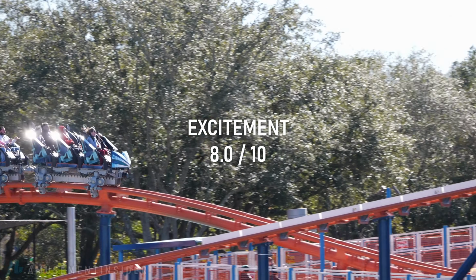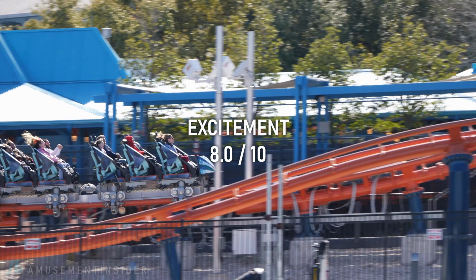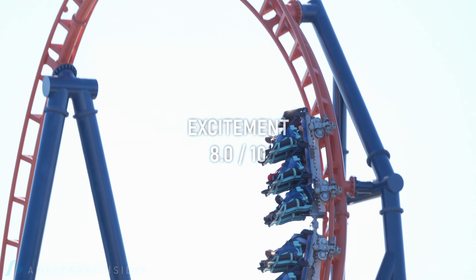Why not have the ride launch forward first, 20% of the time, just to catch people off guard, and have them coming back to ride again?